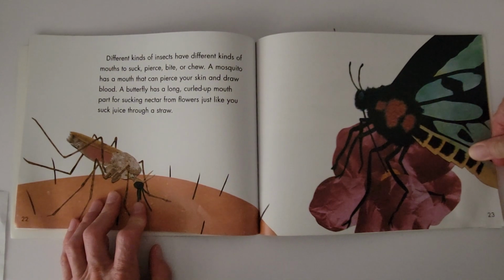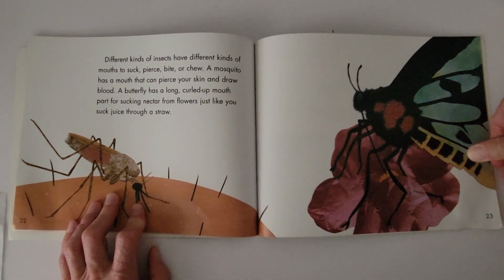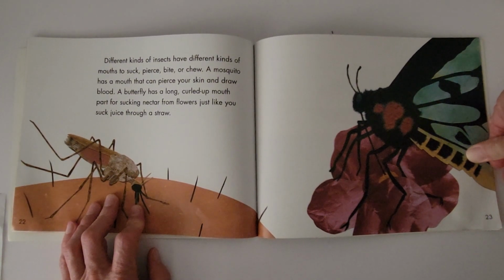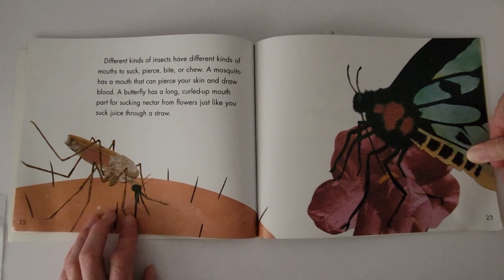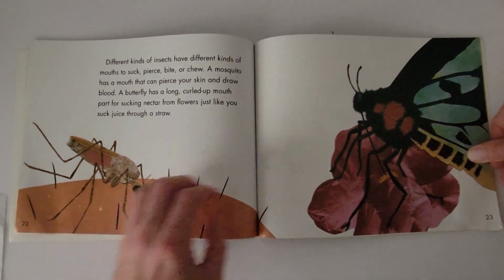Different kinds of insects have different kinds of mouths to suck, pierce, bite, or chew. A mosquito has a mouth that can pierce your skin and draw blood. A butterfly has a long, curled-up mouth part for sucking nectar from flowers, just like you suck juice through a straw.